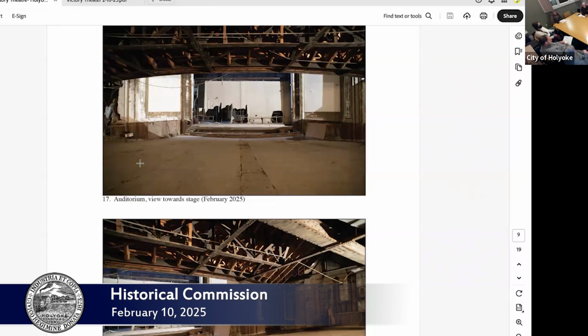But the planning approval had been done for the whole project prior to that, and we are looking forward to having it go in front of the planning department again. And so far, the fire department has approved of the plan.